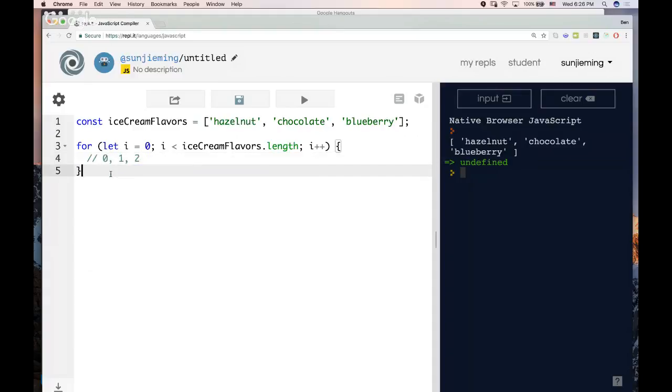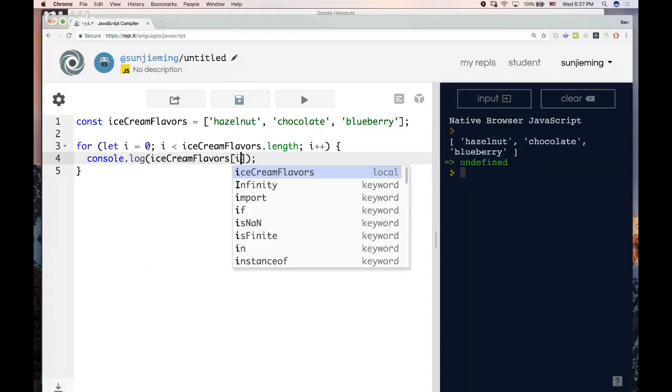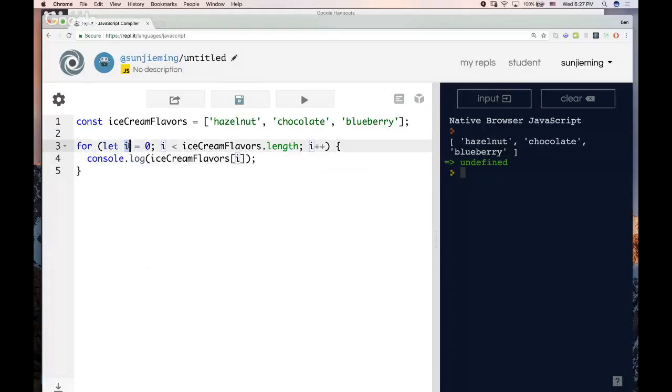The thing about that is that 0 is going to be the index for this item, 1 is the index for this item, and 2 is the index for this item. So what we can do here is say console.log ice cream flavors at index i. Instead of just passing in a number, I'm actually passing in the variable i, which we created right here. And as I run this, we see hazelnut, chocolate, and blueberry all print out. Each string is printed out in turn with each iteration of the loop.